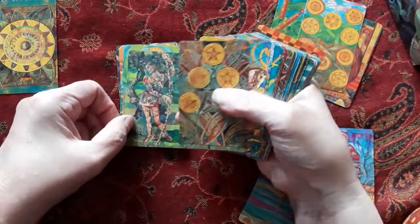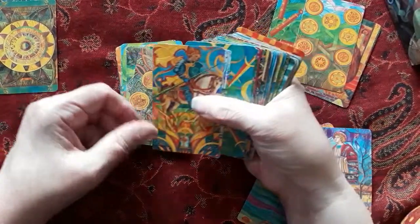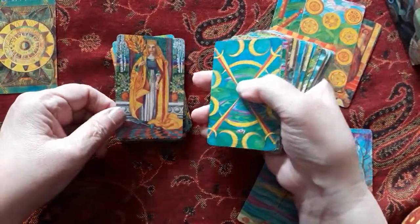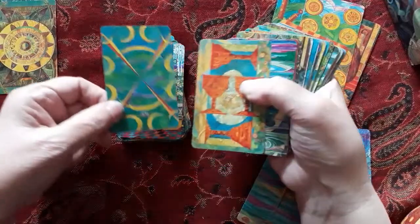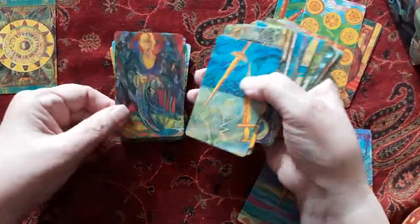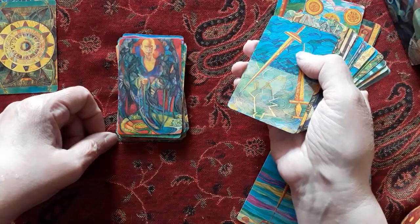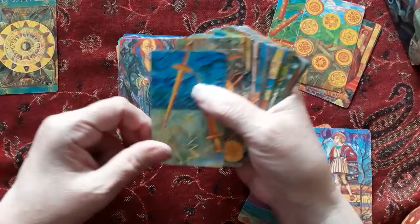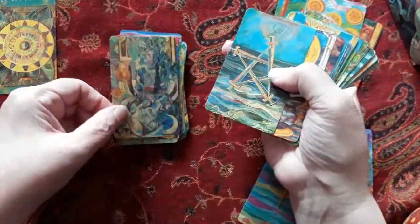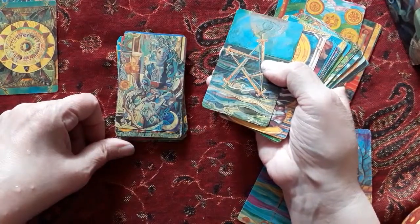This is a Page of Wands, I would think. And these are the Knights. The Knights are all on horses. This is the Queen of Wands. The King of Swords. This is the Devil card. He's got that weird white eyeball guy thing going on. This is the High Priestess. What a beautiful picture that is.